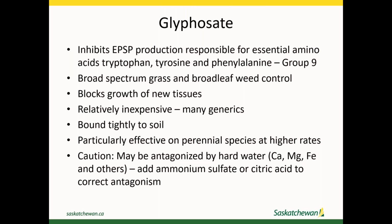And really the half-life in the soil is about 47 days, which would put it into the moderate to long persistence category. But because it's tightly bound to soil, it doesn't impact plants that are growing in that soil. So that's what makes it relatively safe, particularly prior to seeding crops, or if you're trying to control vegetation below woody plants like trees, fruit trees, and things like that.